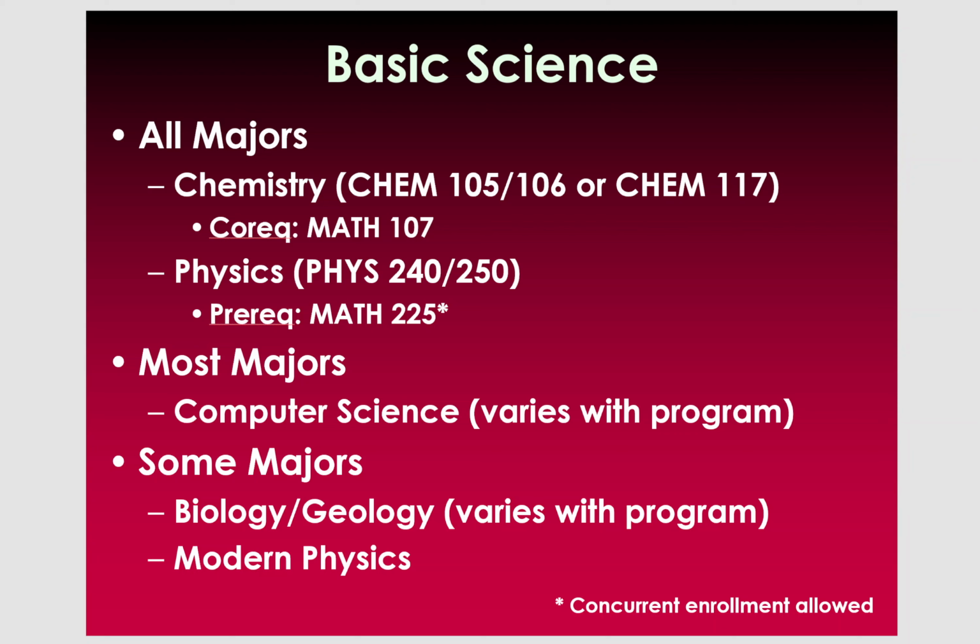So beyond chemistry and physics, usually there'll be some sort of computer programming class you'll need to take. Very degree specific, so make sure you know which one you should take.